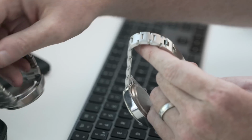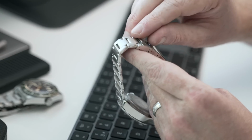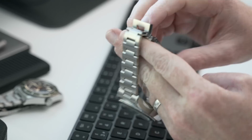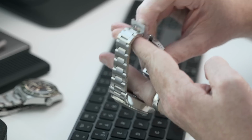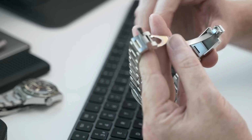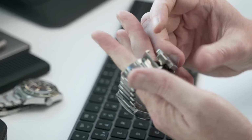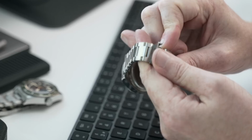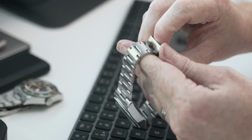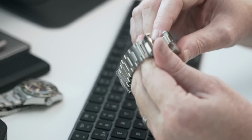However, the biggest place you can see is your clasp. This part you should be able to open with one finger. Now, it's possible, it can be done, however, it's not easy. As you can see, I struggle. If I push up from underneath, it comes open.